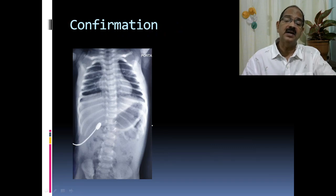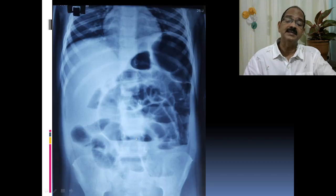So in this case, what did we do? For the confirmation, the first level, we took an X-ray. The interesting thing, see, there is not much gas. In intestinal obstruction, we get distension of the abdomen and multiple fluid levels, as in this case. This is the classical situation of intestinal obstruction, distension with multiple fluid levels.